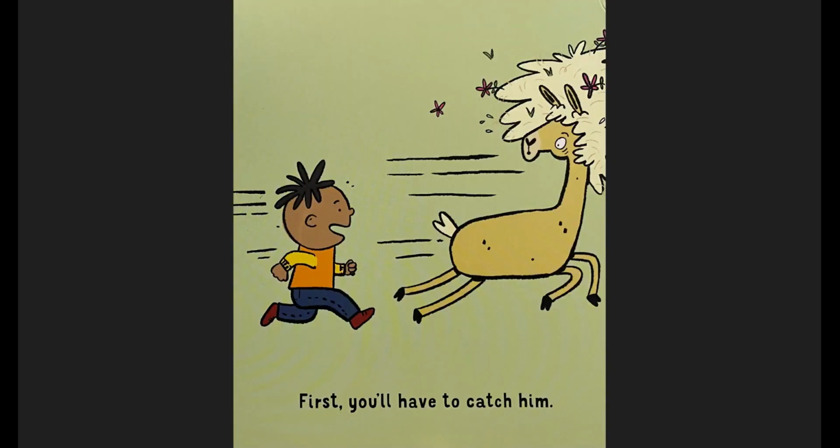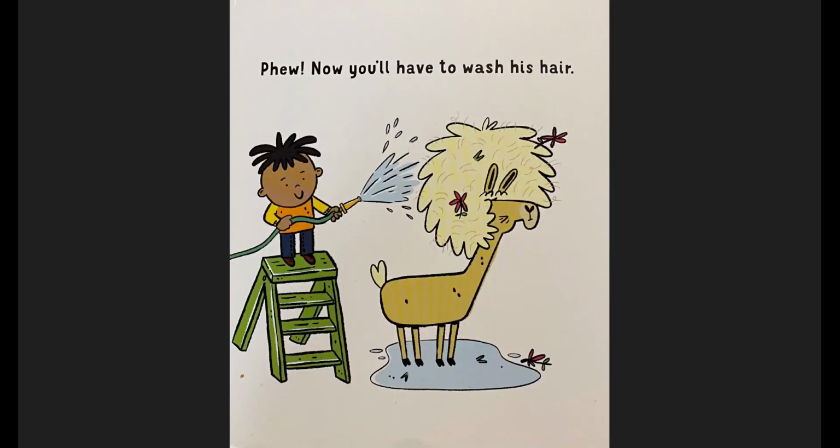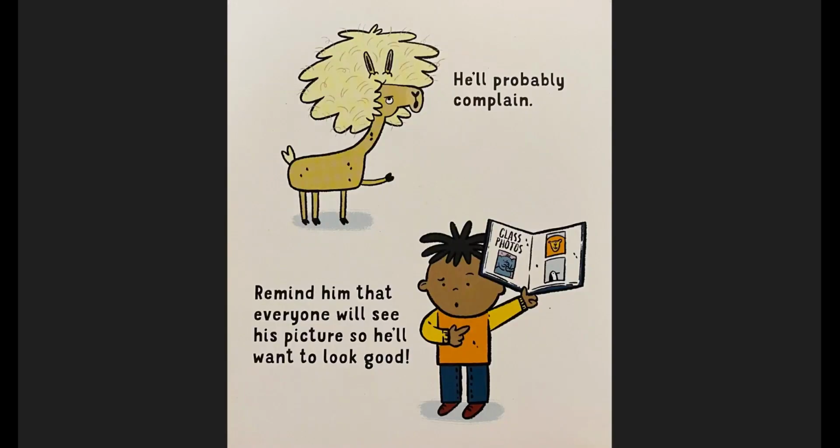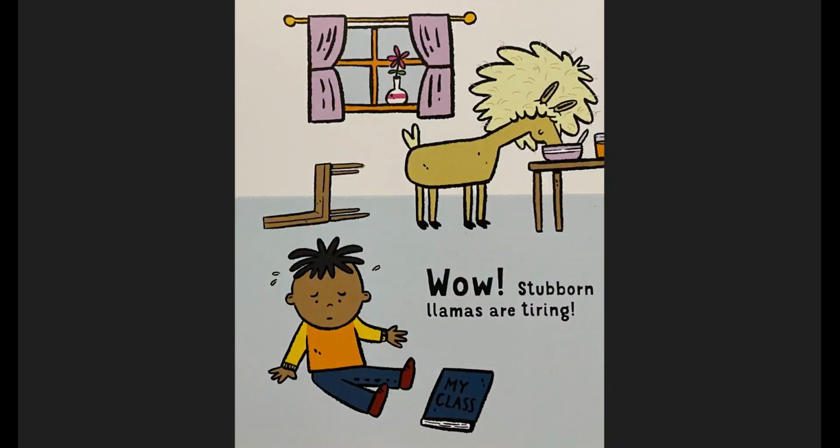First, you'll have to catch him. Phew! Now you'll have to wash his hair. When your llama's hair is nice and clean, brush out all the tangles. He'll probably complain. Remind him that everyone will see his picture, so he'll want to look good. Wow, stubborn llamas are tiring, and they eat all your breakfast.